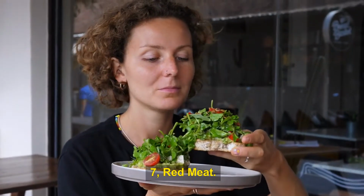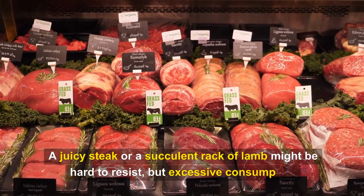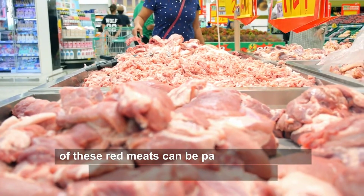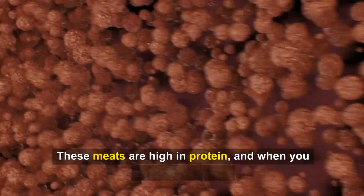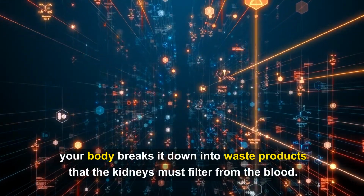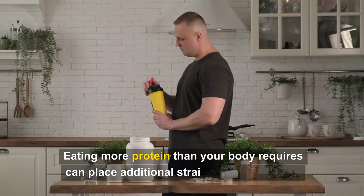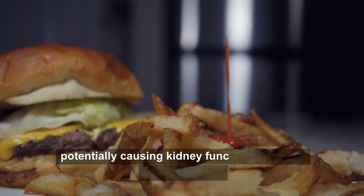7. Red meat. A juicy steak or a succulent rack of lamb might be hard to resist, but excessive consumption of these red meats can be particularly harmful for those with weakened kidneys. These meats are high in protein, and when you consume protein, your body breaks it down into waste products that the kidneys must filter from the blood. Eating more protein than your body requires can place additional strain on your kidneys, potentially causing kidney function to decline at a faster rate.